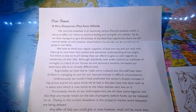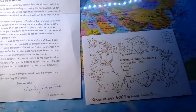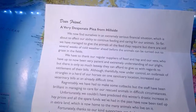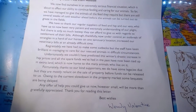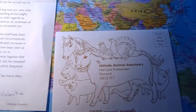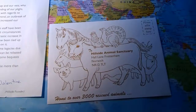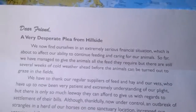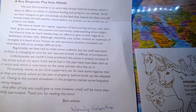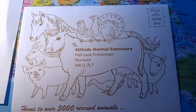So this is a letter I got in the post because I have signed up for letters or updates from Hillside Animal Sanctuary. So this is what it says. Just as a summary, it's saying that the price of hay for the horses and animals has risen a lot this year, so they can't really afford enough. So it's a desperate plea for donations so that they can actually feed their horses. Now that's just a simple thing, but it's really vital. So this is where you can post it to. This is the address. So yeah.